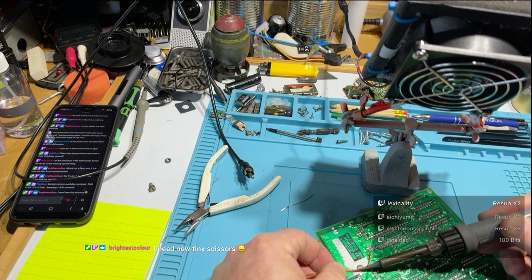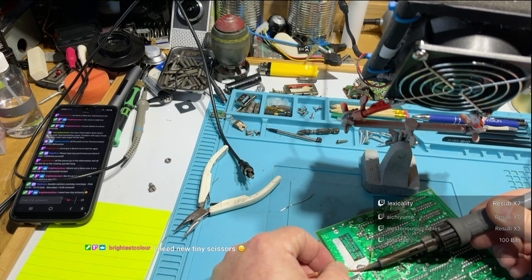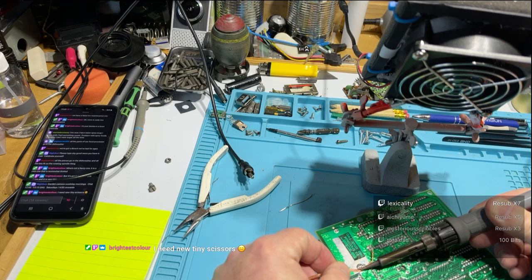You new tiny scissors. Ooh. Oh, when you get a good pair of scissors, there, it's so great. How nice it is when you've got a really good pair of scissors.